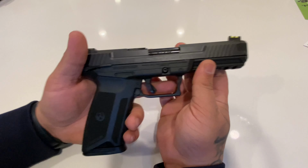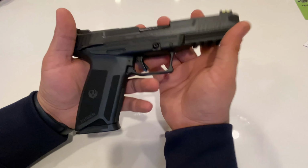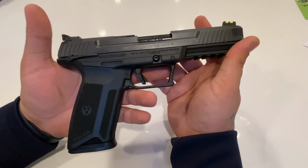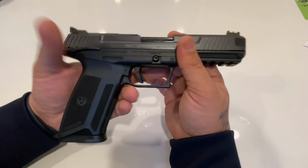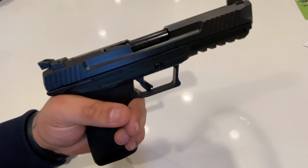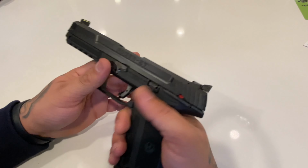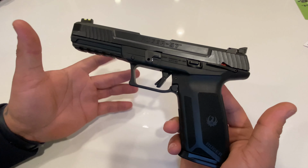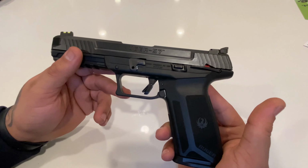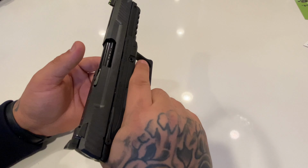Man, you get the rough texture, the stipple, kind of like the Security 9. I wasn't a big fan of the Security 9, but I kind of like it. It feels really light. It feels great. It feels like better quality than the FN, because the FN has more polymer on it. In my opinion, this thing feels great in the hand.